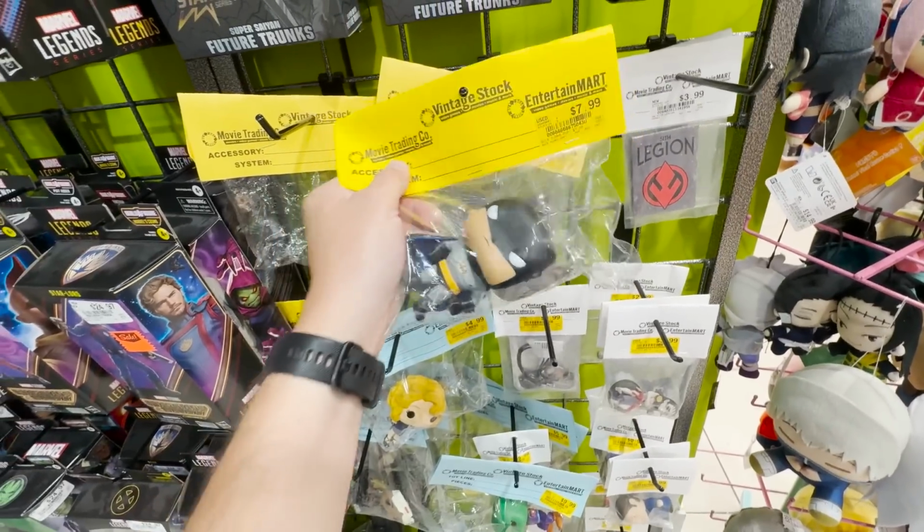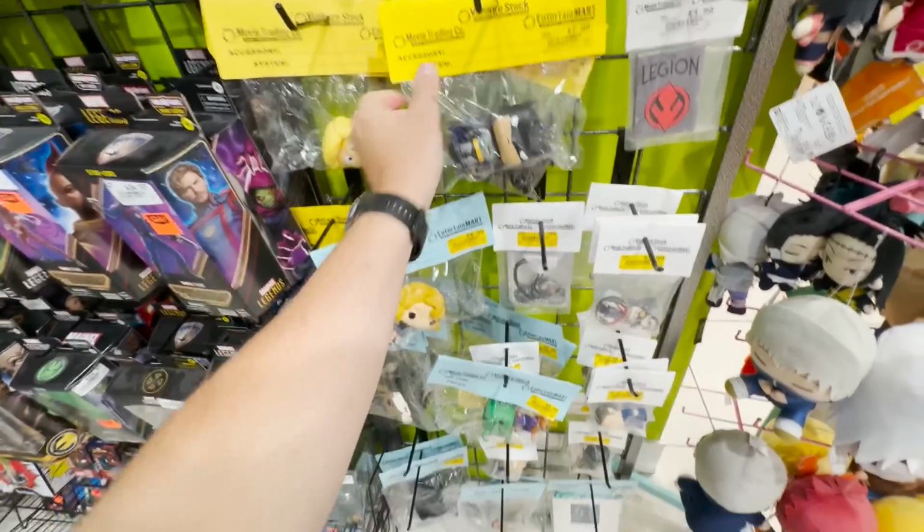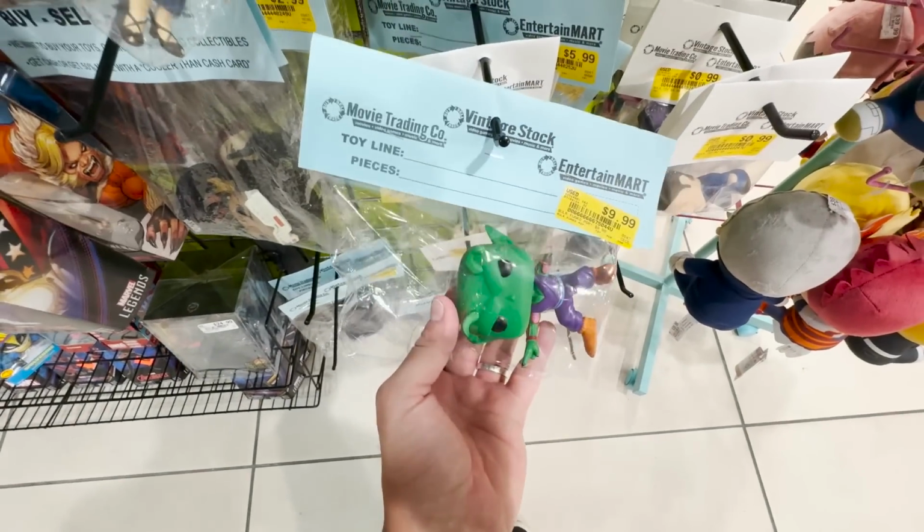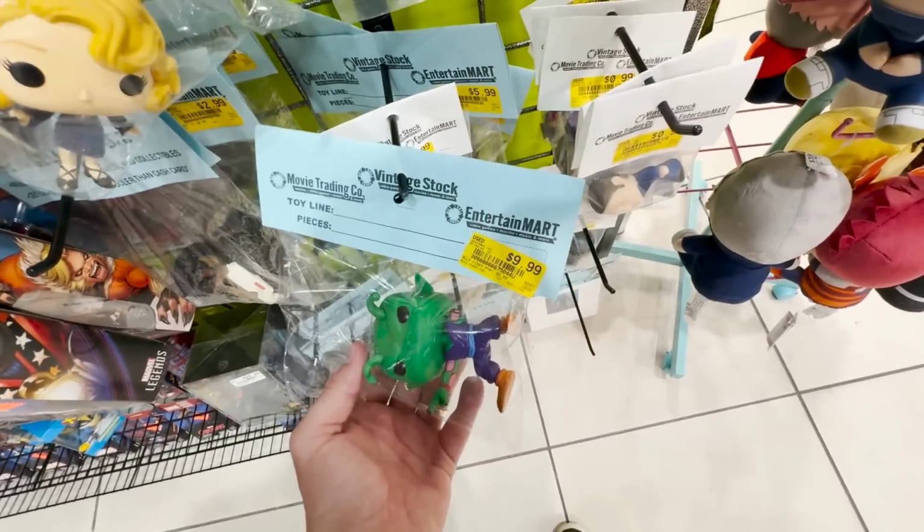But yeah, if you're looking for an out-of-box animated series Batman, that's not a bad deal for $8. And then this Dragon Ball pop, is it supposed to be missing an arm? Let me know in the comment section below, guys. That was it at Entertain Mart. All done at Entertain Mart, guys.